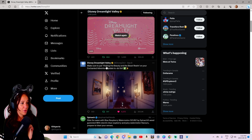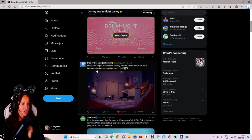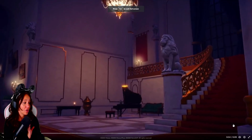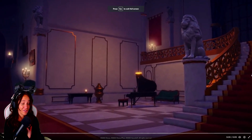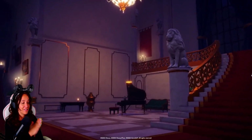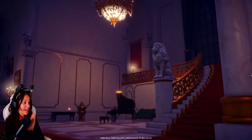It says, make sure to put visiting the Beauty and the Beast realm on your Enchanted Adventure update to-do list. Oh, I have got a lot on this to-do list. Okay, there is so much this update. As we can see, the castle though is beautiful. Look at the designs. It's absolutely stunning.